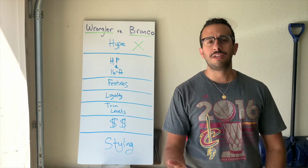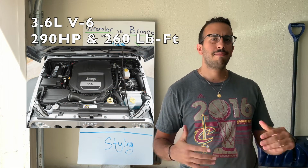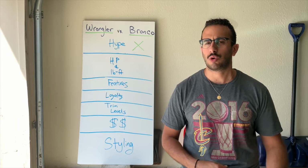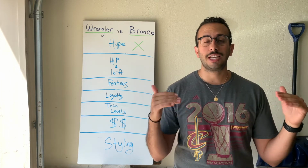If you want to go back to the V6, they also tune it for the higher model Wranglers. You get the same 3.6 liter V6 that makes 290 horsepower, but still the same 260 foot-pounds of torque. You'd think they could tweak it to add more torque. But the one thing that's cool about the Wranglers is that in 2020, they released a diesel engine.